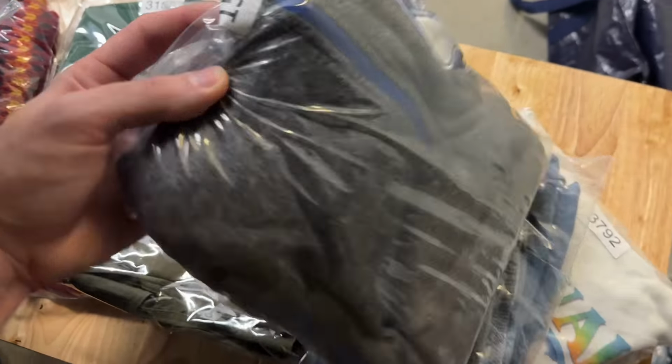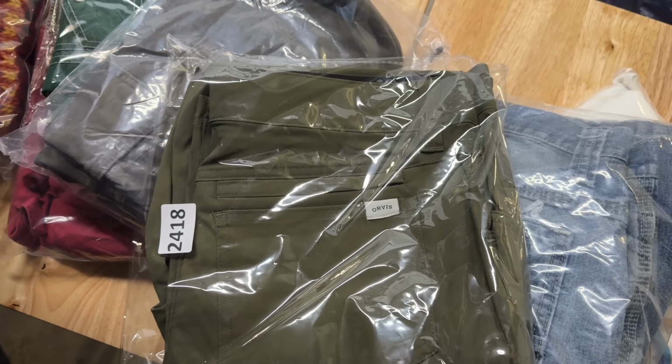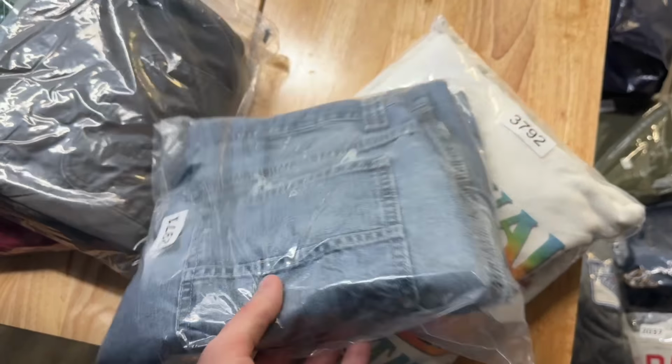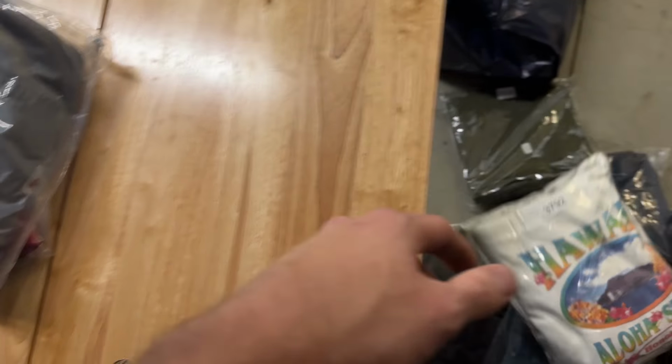New York Rangers. Orvis, this brand used to be really good, really quick, easy money. It's definitely slowed down a little bit, but I mean, this is still like a $16, $17 sale, so not terrible if you can pick it up at the bins. I don't remember what brand these are, but we got some jeans here. A little Hawaii hoodie. This was a $22 sale.